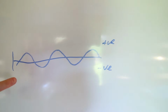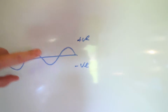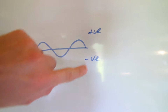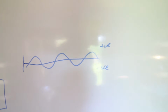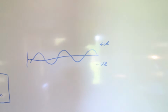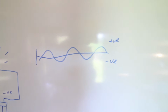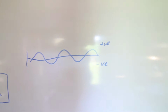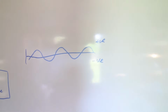Another point just quickly. The rate at which this current, the voltage, moves from positive to negative gives you the hertz, the frequency of the AC. So you may have seen on devices, it says 50 hertz to 60 hertz or something like that, usually on the power adapter for your laptop, for example.